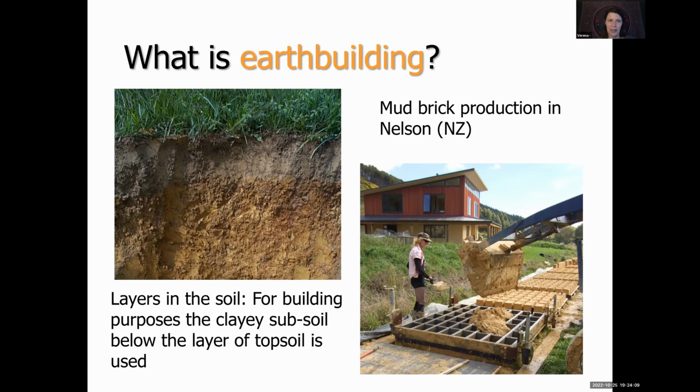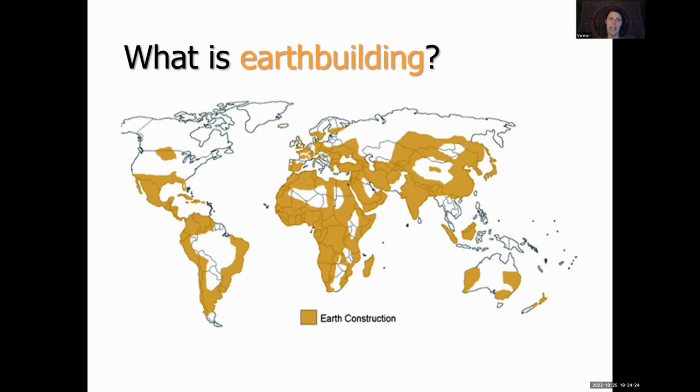So simply just taking clay, the subsoil, mixing with water, getting it into a creamy consistency and molding building materials from that mix. That's how simple it gets. And earth building really is found on most continents. It's found in many, many countries. You can look up this.